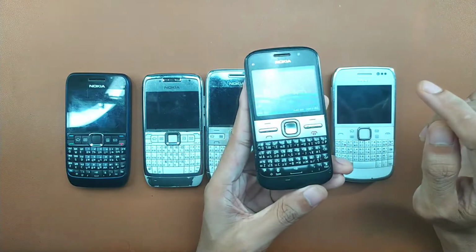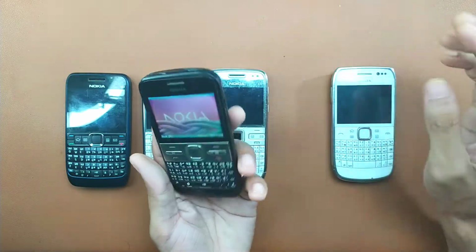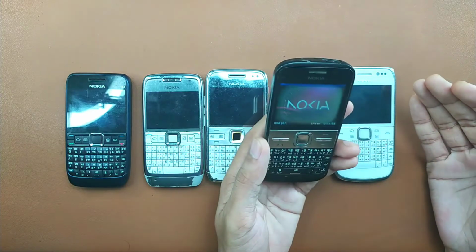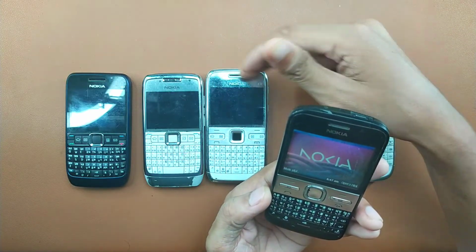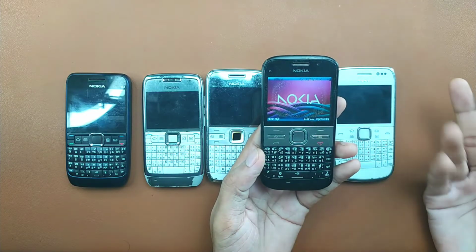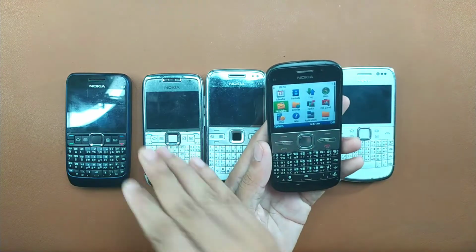And the one I have here, the display is not really good in this device. But anyway, this device also has similar specs, everything nearly identical, but it has a better camera. And also, a few of these devices have a front camera, like the E71 and E72, but the E5 has no front camera, but it does have a proximity sensor and light sensor. So those are here, and it has updated software than this.